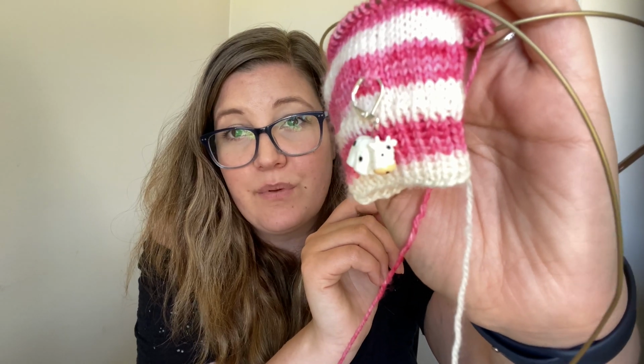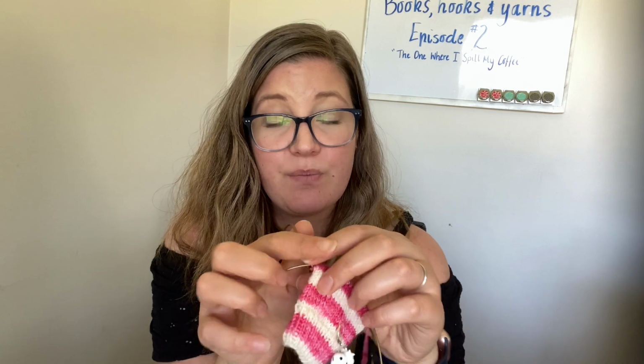Let's see if we can get that to not glare. There we go. He's so cute. I got that from B Doodads. I did a massive purchase from her shop when Fiberfest for New South Wales was on. She had a sale on in her Etsy shop, so I jumped on and grabbed a bunch of stitch markers because they're just too adorable not to.